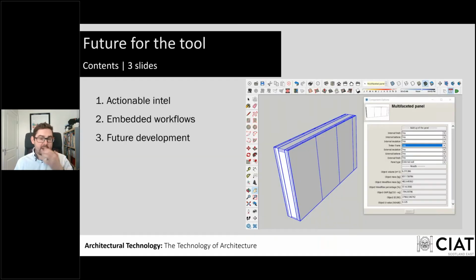So this afternoon, Andrew wanted me to wrap up this knowledge exchange event by covering 3 topics: the actionable intel that this tool can provide when applied to real-world industry settings, how and where this tool can be embedded within existing workflows and software within your organization, and finally, a few of the functions and features currently in development. And I'll end this part of the webinar with details on how to get involved with this tool and get involved with the development team at the Centre for Offsite Construction and Innovative Structures.